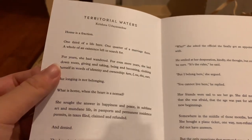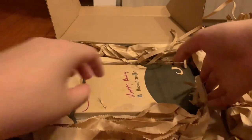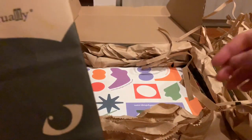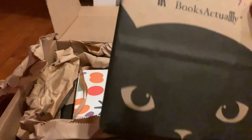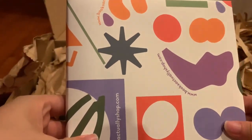I think it's an excerpt from a migrant anthology. Very cool. And oh my gosh, comes with a... Wait, is this a mystery book? Oh no, it's not, but they wrapped it so cutely. I'm very sure this is the book I wanted.